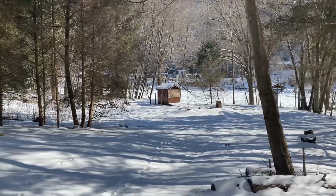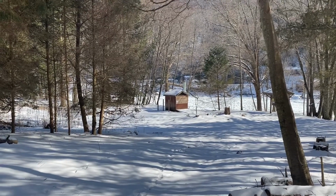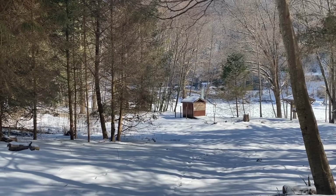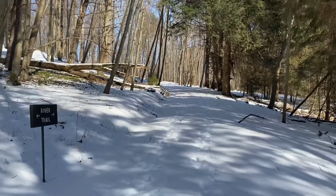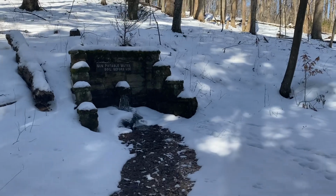Man, I didn't notice it till now, but down there the river's frozen the whole way across. Maybe it is worth a walk down there. Nah, let's keep going. I smell a skunk.